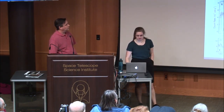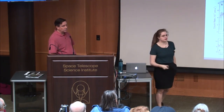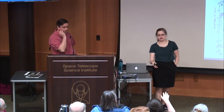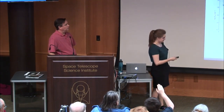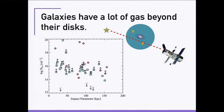Are all quasars alike in terms of the nature of the light that they're emitting? Yeah, so there's some variety. There are different types of quasars, but they do fall into categories, and so you can identify this is this type of quasar and this is that type of quasar. So you can subtract it. Sorry. There you go.